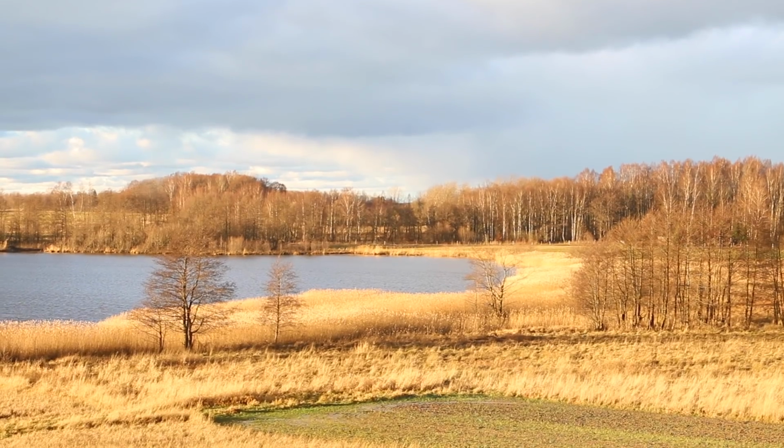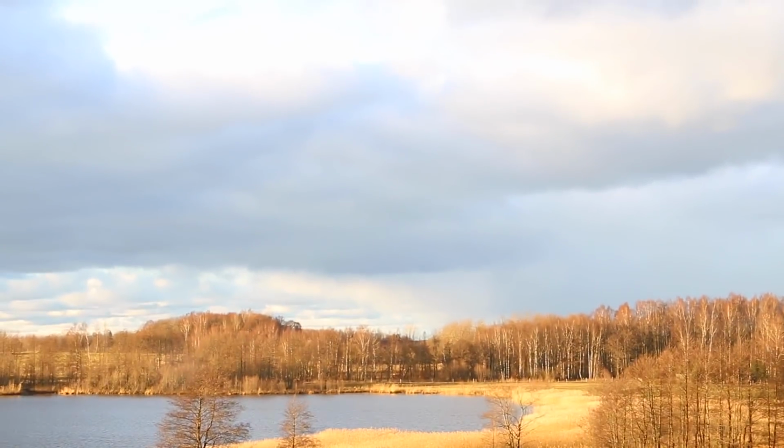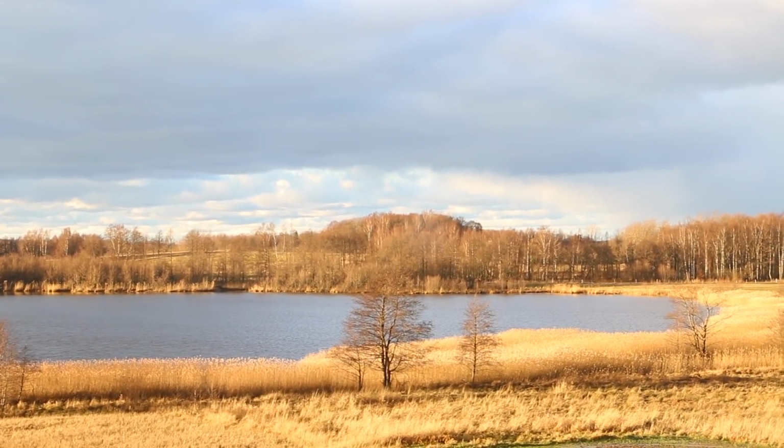Ooh, the sun is out. Looks very pretty. Look how beautiful that looks. The sky is dark, but the sun is out, so it's all very sunlit and pretty.